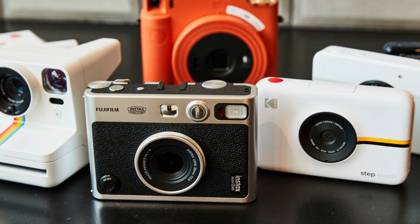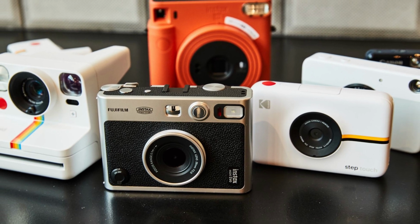And there you have it, folks. The best instant cameras for every preference.